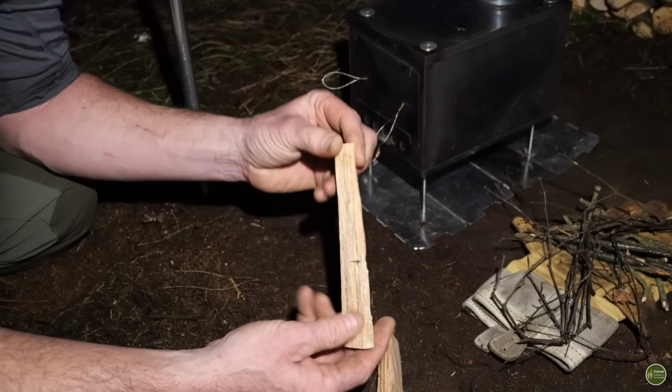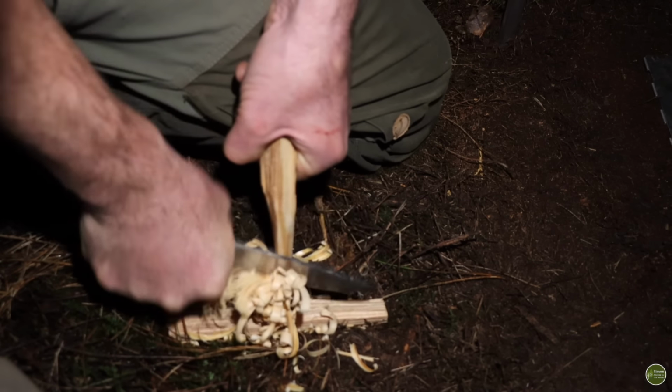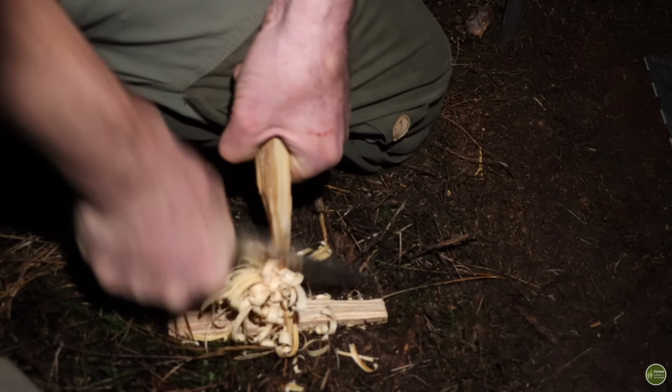So I'm just gonna feather one of these, and I'll use that as my fire lighter to get the fire going.